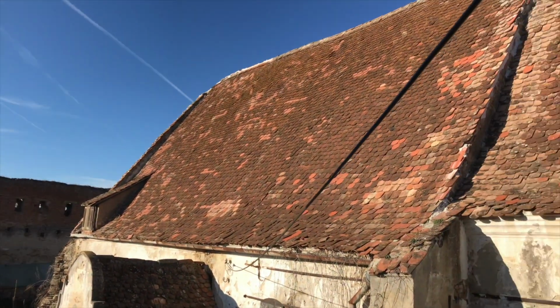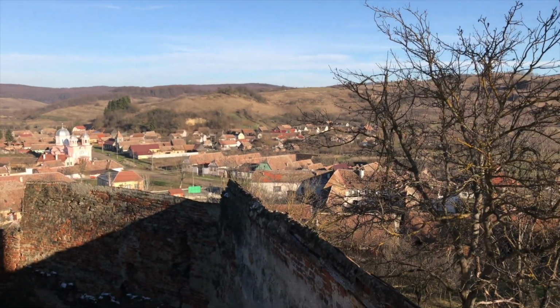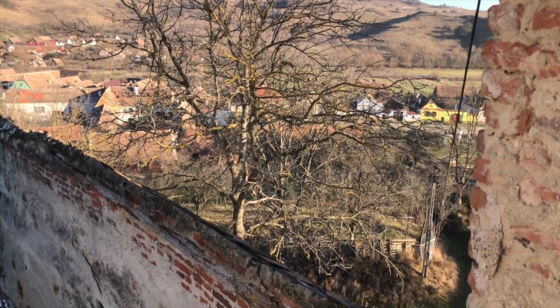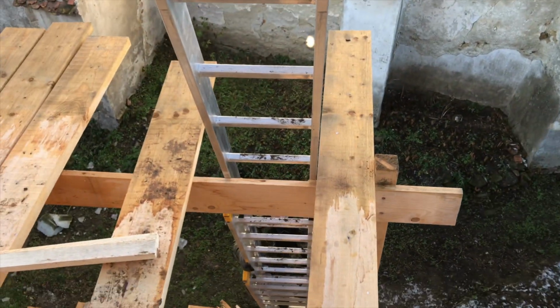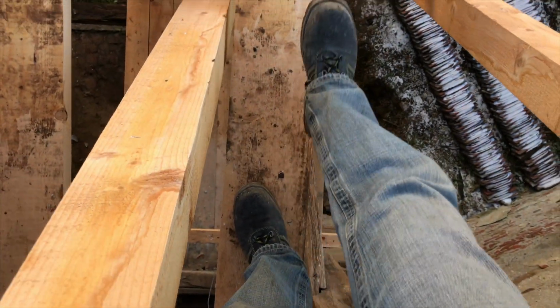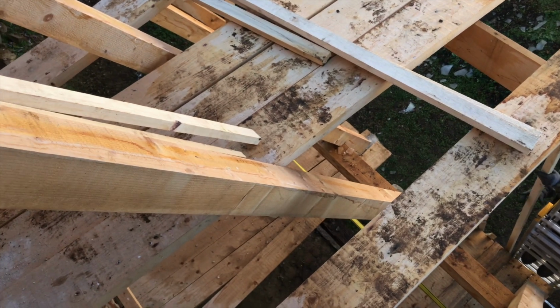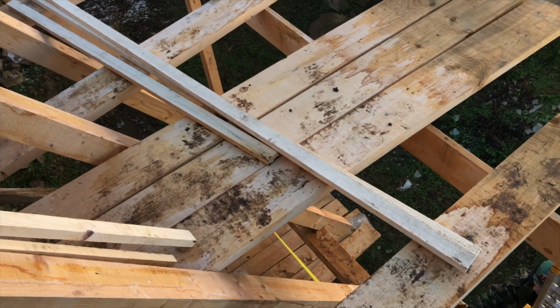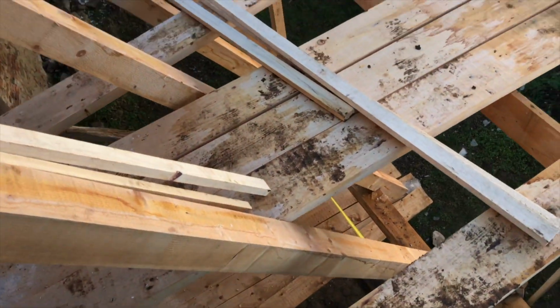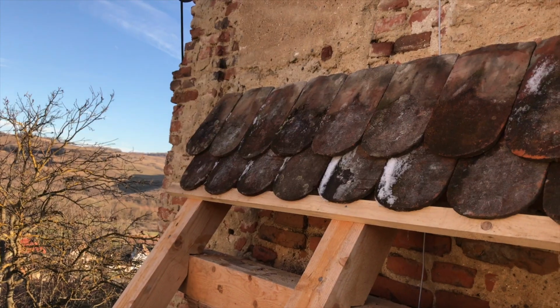Gorgeous weather, you see. Lovely winter day. Sunny winter day. That's the village down there. And we're up here doing the work. The roof tiles are down there. Hopefully we get down with the ladder, not with gravity. And this is how we're working here. We've got these little planks traversing the distance between the scaffolding. Okie doke, back to work.